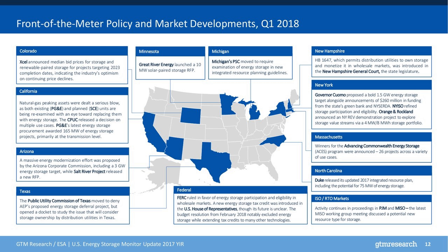We're now looking at potential mandates, a mandate in New York, the size of that mandate still being discussed, and then a potential mandate in Arizona. In New York, Governor Cuomo proposed a 1.5 gigawatt energy storage target, which is a pretty big deal. This wasn't the announcement of the exact target. It's simply going to sort of inform the decision as they set the target moving forward. The more exciting part, in my view, was the $260 million in funding from the Green Bank and NYSERDA for deploying energy storage projects. This isn't just a suggestion on an energy storage mandate. This is more than $250 million in funding to developing energy storage. This is a really big deal in New York.